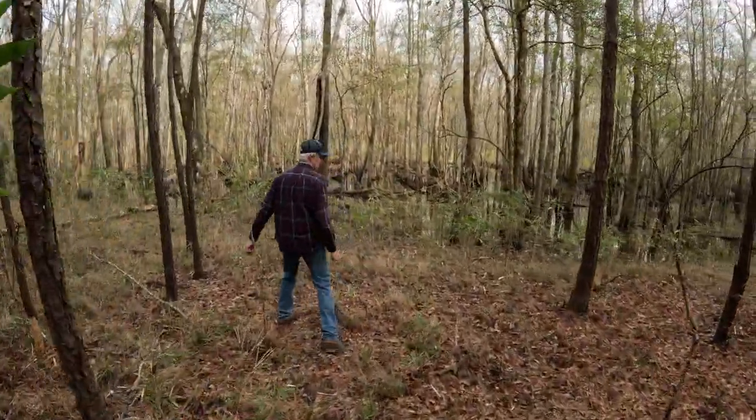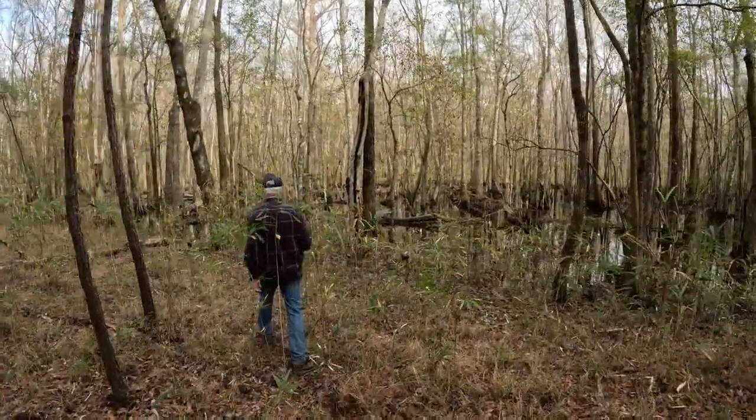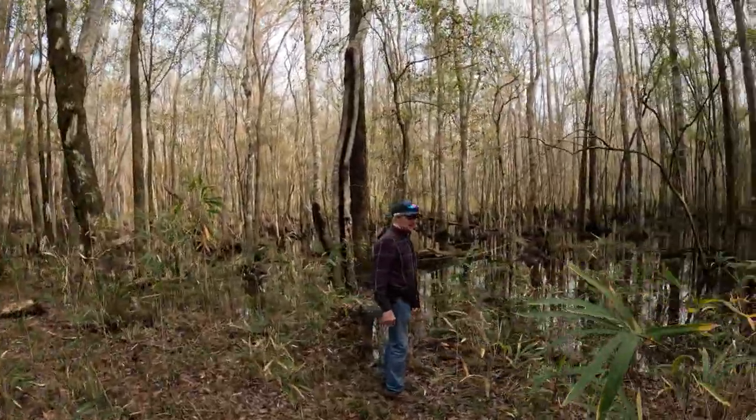I'm not sure how well you can be able to see it. Oh, I see it on the other side. I don't think you'd be able to pick it up on this GoPro.